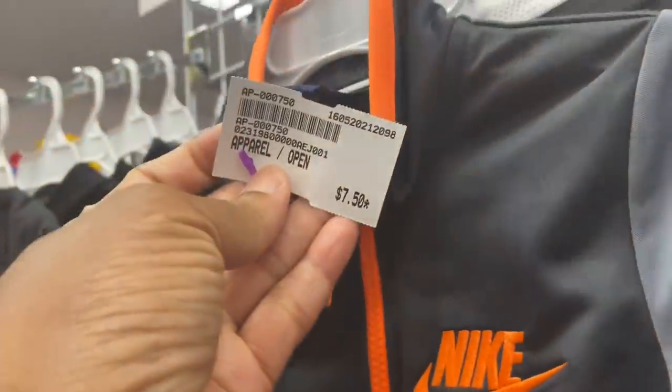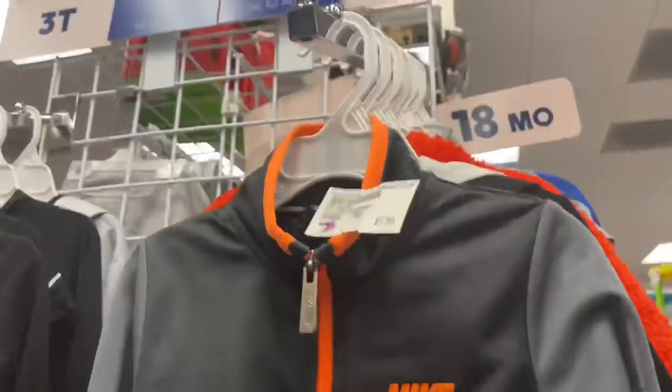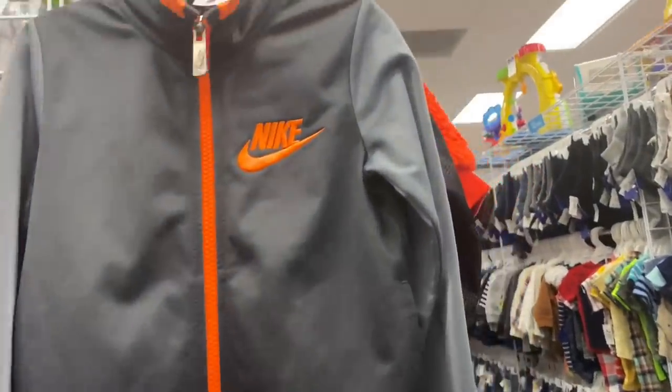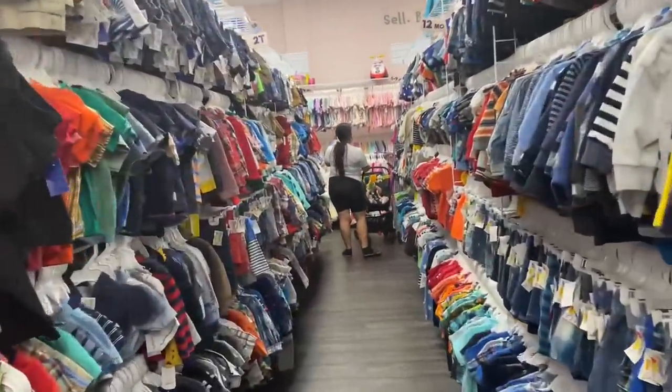This Nike jacket by itself, it's just the jacket, is, oops, I gotta pick that up, $7.50. So Peach Patch, comment down below if you think $7.50 for this Nike jacket is a good deal. Y'all know I went to the Nike outlet and I was able to get brand new Nike jackets, shirts, and all that for really cheap. I'm talking like $1, $3 brand new out of the Nike outlet.